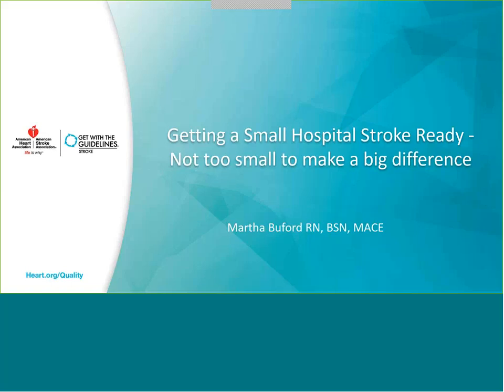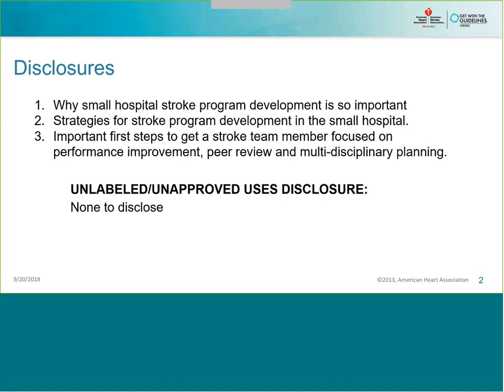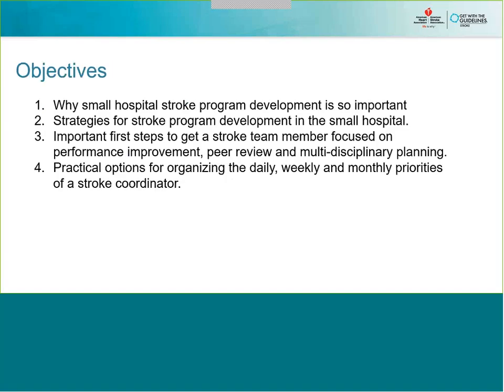Good morning, everybody. Good afternoon, and welcome to getting a small hospital ready for a stroke program. I have no financial disclosures or relationships to declare, so I'll just move on. I want to welcome everybody to this. If you're watching this, then you're probably in the same boat that I was in a couple of years ago, when I knew nothing about stroke, had never worked in a stroke program, never been in a hospital that had a stroke program, and I started to do my research from scratch and said, what do I do now?